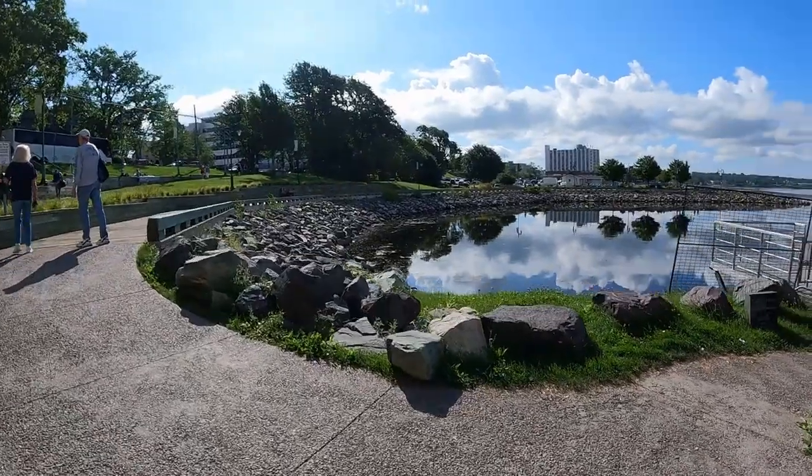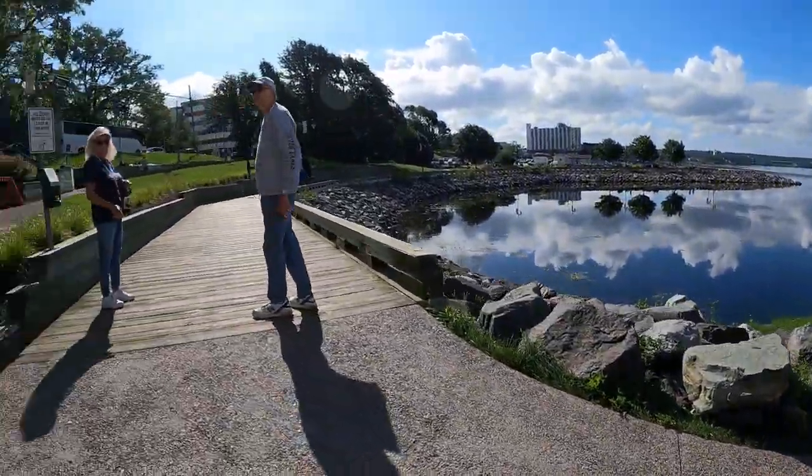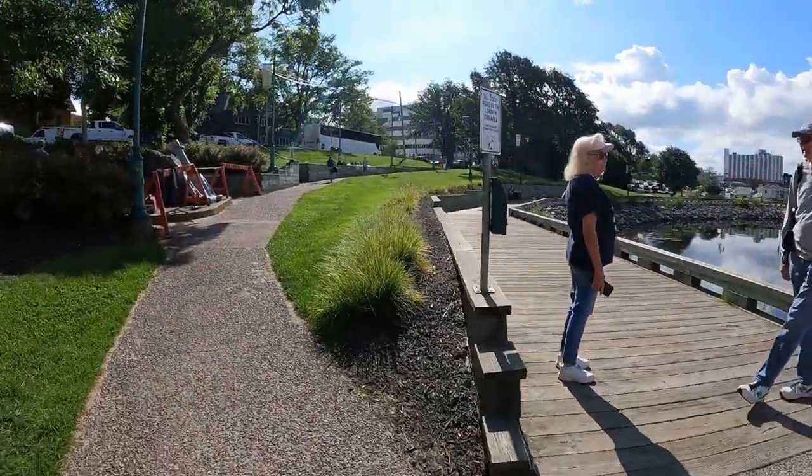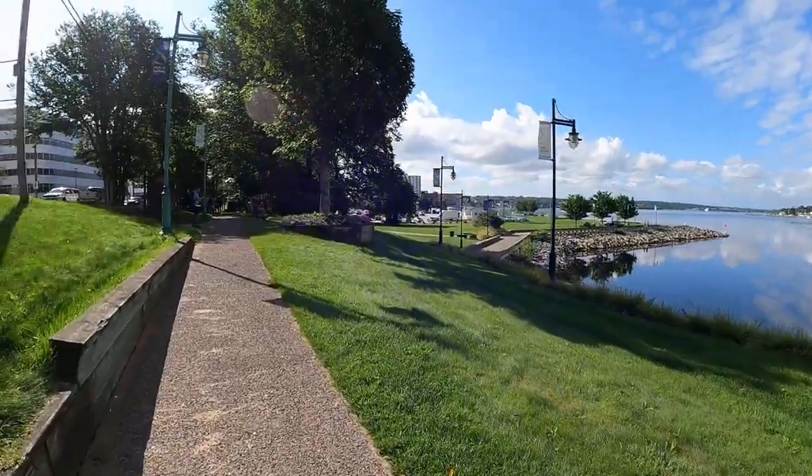The Sydney Harbour Boardwalk is just 5 minutes walk to the right from where the ship is docked. It is a pleasant and picturesque walk along the waterfront. This boardwalk is also one of the routes to get to town.